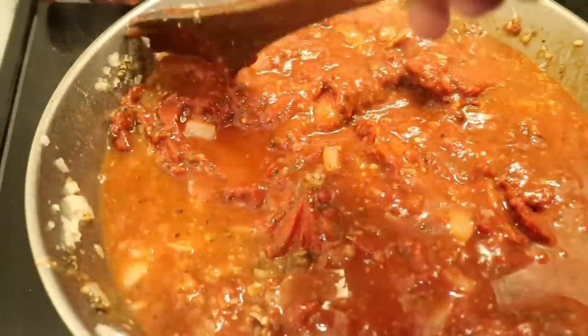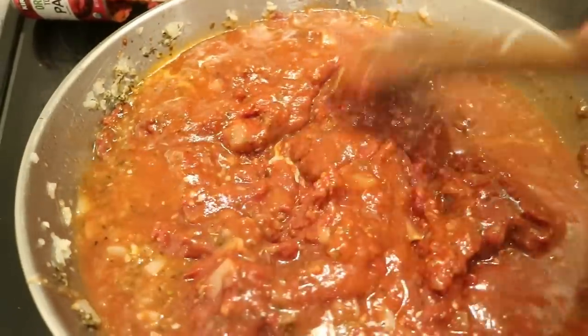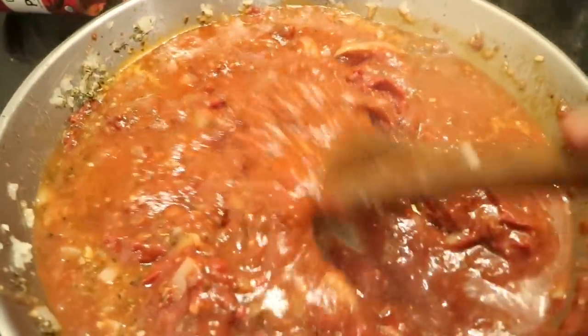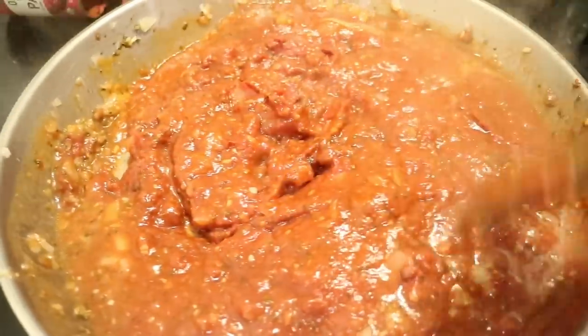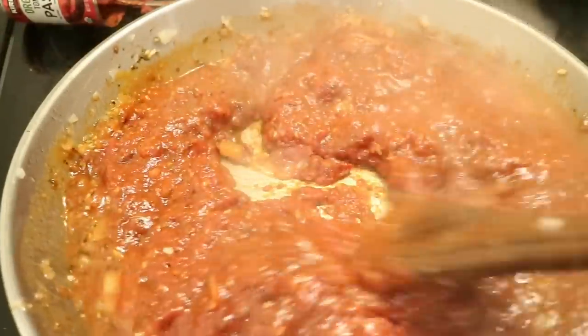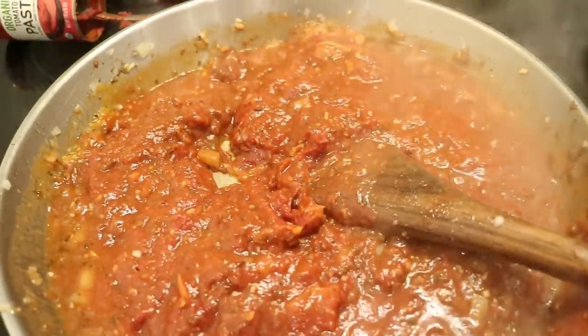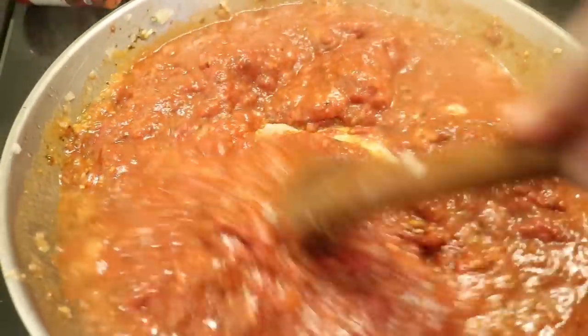Okay, so I sauteed the onions and garlic just for a little bit, and then I put in the tomato paste since it tends to clump. And we added 2 cups of water, the oregano, some of that balsamic vinegar, and let's throw the honey in here too. I'll see if you want to get out the honey container.